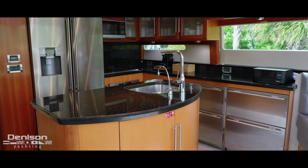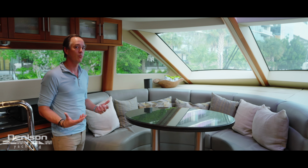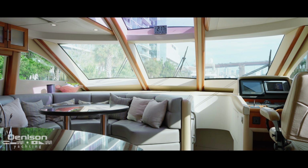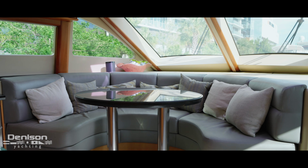We move forward, we've got the little gathering area, nice granite tabletop. This space, awesome, grab a cup of coffee in the morning, got a cool skylight overhead, one of the more unique features on this yacht and in this galley. Very nice space, family to gather, sit here, enjoy your time with the captain, see where you're going.